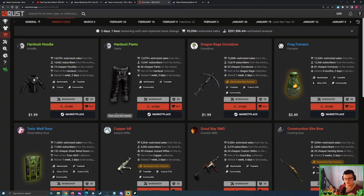Because we've just started off this hardsuit collection with the hoodie and pants, if we do see Tier 2 or Tier 3 being submitted to the workshop, we see speculative purchases. If we see them being accepted, we see people go nuts for them. There's a spike in demand, there's a spike in price, people start buying out all the hoodie and pants because a new core piece was accepted. And everything I just spoke about there is going to be related to the next thing I'm going to talk about.